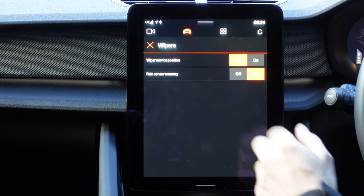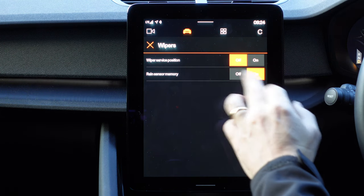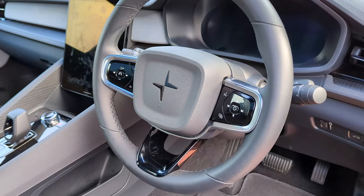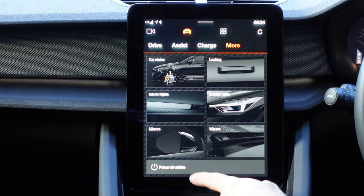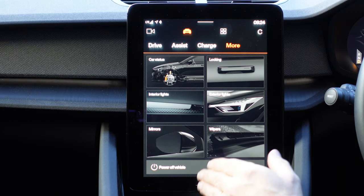Wipers, and we can get the wipers into the service position, and rain sensor memory. They've been good actually. At first I struggled to find how to work them, that is to say in the automatic mode, but once I found it, it was easy. Alrighty, I think we are done with that. We can actually power off the vehicle here. That's just basically putting it on standby, it's not a true power restart.